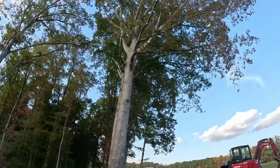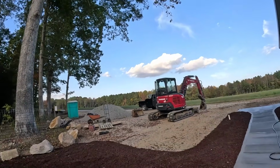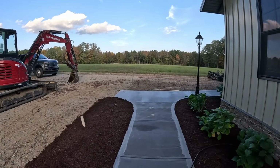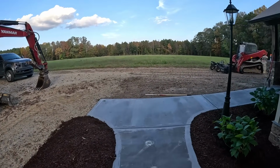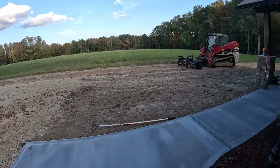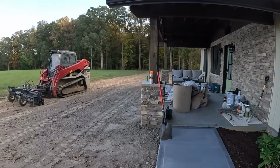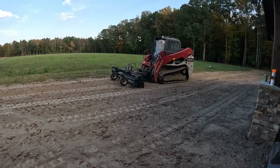Acorns. This oak tree drops a lot of acorns. Like I said, I'm gonna bring the power washer down here, start cleaning all this mess up and wash everything. And sod will be here next week.